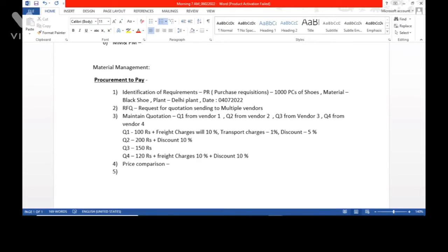So now let's assume quotation one. Let's compare: 100 rupees, 100 into 1000 is my value, so 1 lakh. Again on 1 lakh, 10 percent is the cost of transport freight. So 10% of 1 lakh, right? And again a percentage of transportation charges, which I also need to calculate. And he also gave a discount of 5%. On 1 lakh he gave the discount price. So we need to calculate all the prices and find who is the best vendor.